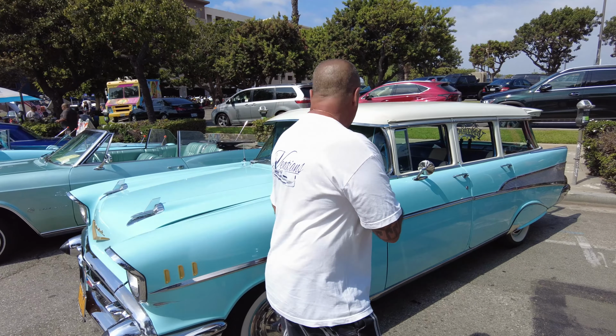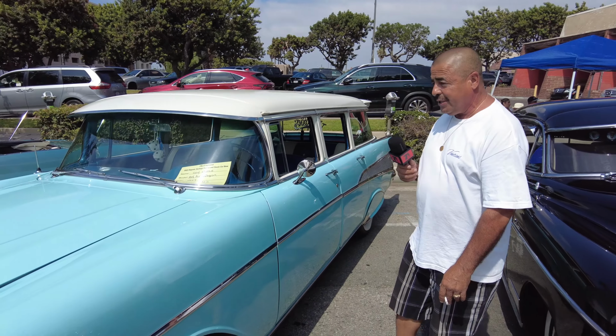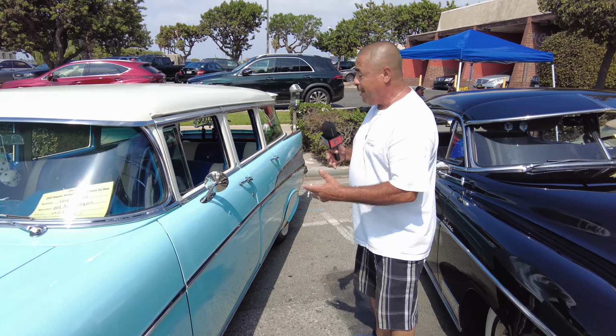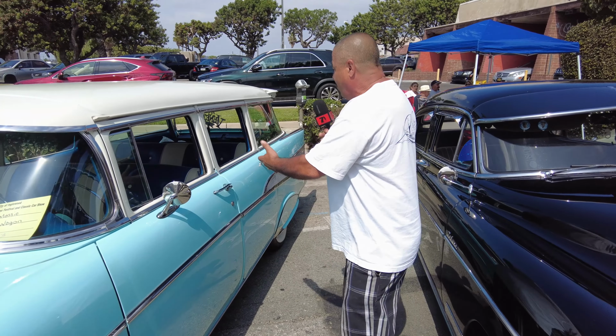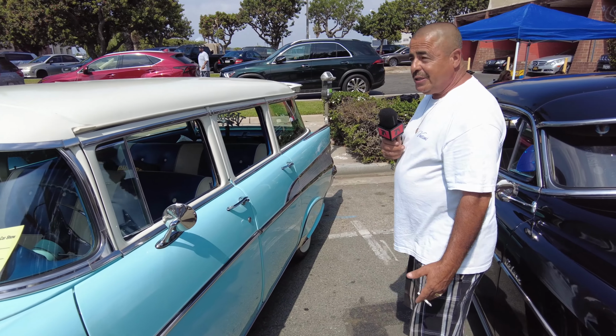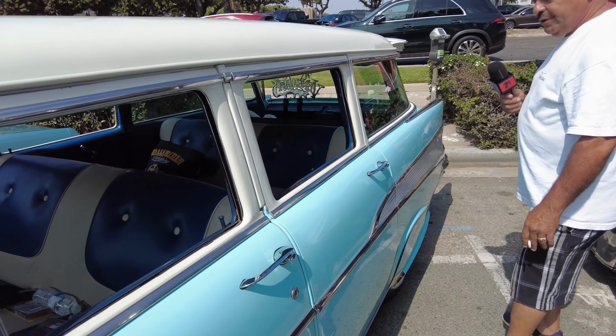Yeah, my name is Tony Massey. This is my 57 Chevy wagon I bought. I bought it 5 years ago because I got four grandkids, and I got a pickup, but I needed to have a wagon so I could ride all my kids in it. So I bought this, and now I can take all my grandkids and my kids rolling with me. I've had it 5 years.